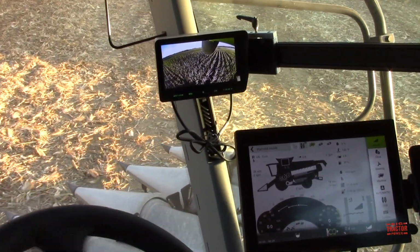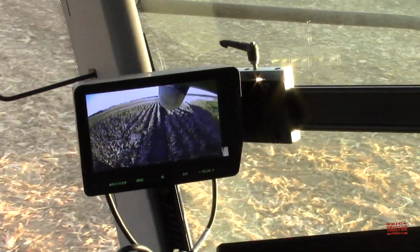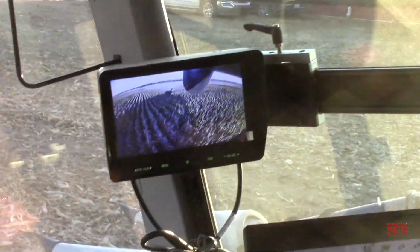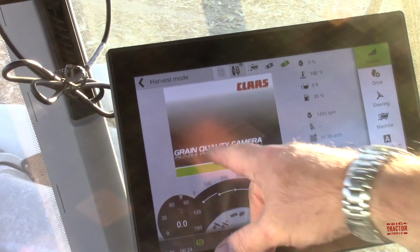So I see that it has a camera in here. We can see what's behind us when we're backing up. Yep. So when I go into reverse, that comes on the main screen, and then if we were harvesting, I can also show the grain quality camera. So here are my different cameras. Number 2 is my grain quality camera.